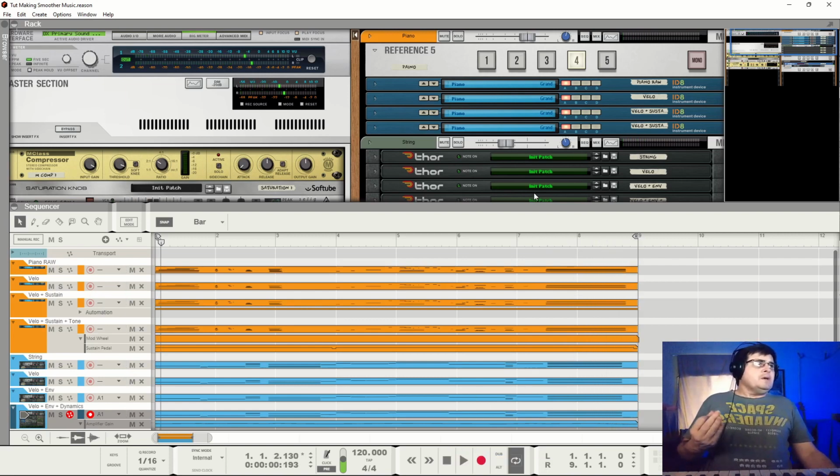Okay, for what it is, nice and smooth and polished, and there's a nice sense of space and movement in it.